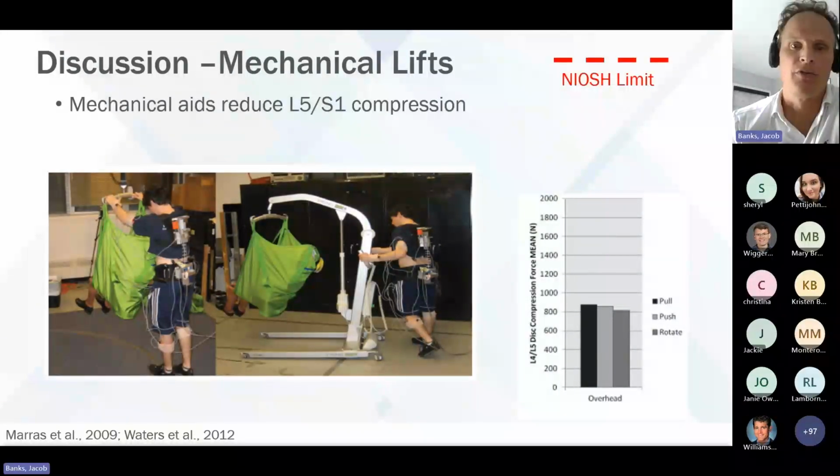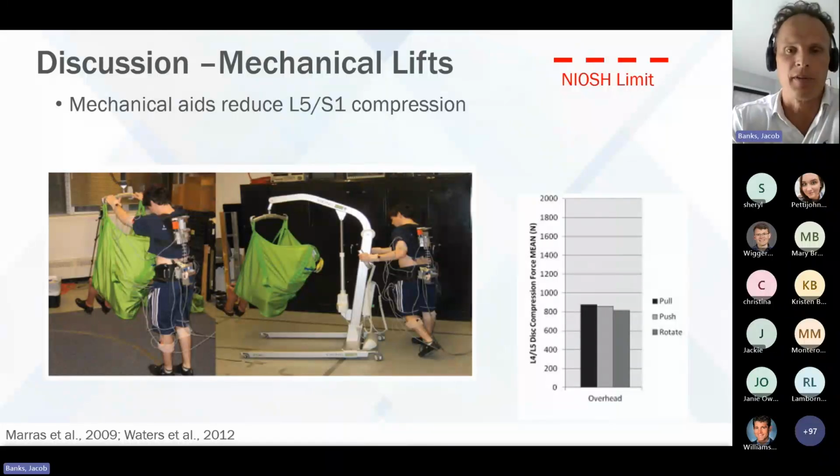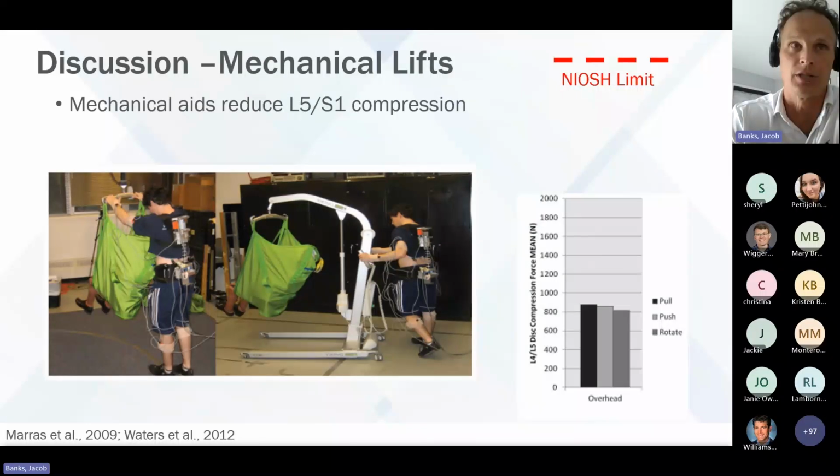Compressive force magnitudes fall way below the recommended guidelines here. So you have to look way up on the top right of this to see where the NIOSH limit is relative to the forces that they've recorded or estimated when using lifts. And of course, we know that lifts come with financial investment, but they can pay for themselves. It's been shown that they can pay for themselves through injury reductions and workers' comp claims. So healthcare workers can transfer patients safely.